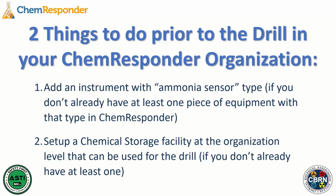There are a couple things that you can do with your Chem Responder organization prior to the drill start that will allow you to have the best experience. So that's what we'll start with here.